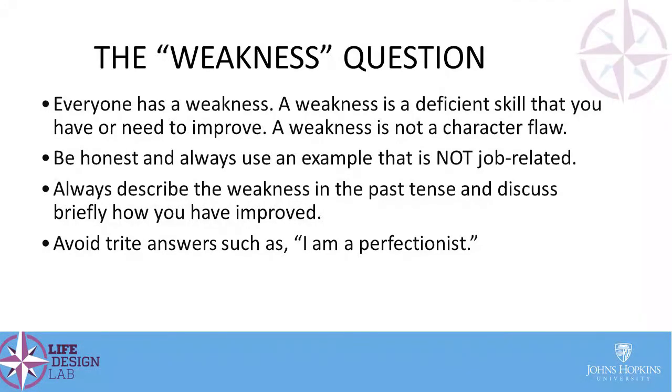The weakness question. A weakness is not a character flaw. Everyone has one. A weakness is a deficient skill that you have or need to improve. When asked this question in an interview, be honest and always use examples that are not job related. Always describe the weakness in past tense and discuss how you've been improving upon making this a strength. Avoid trite answers such as, I'm a perfectionist.